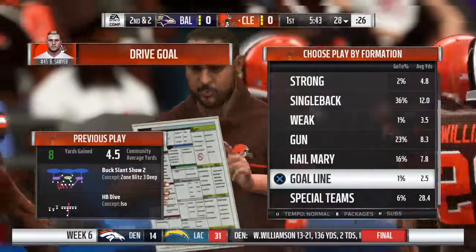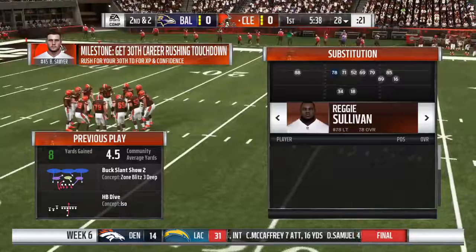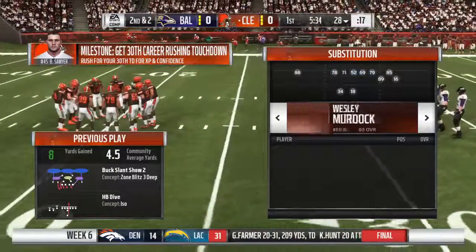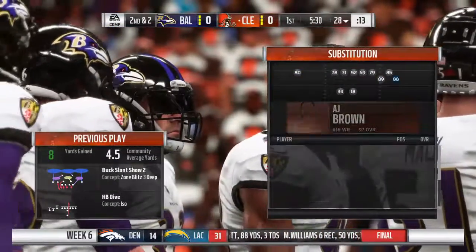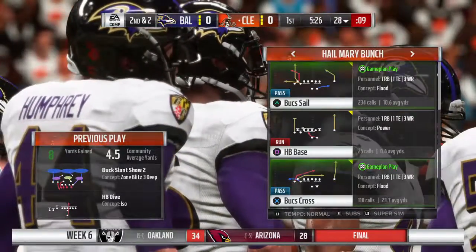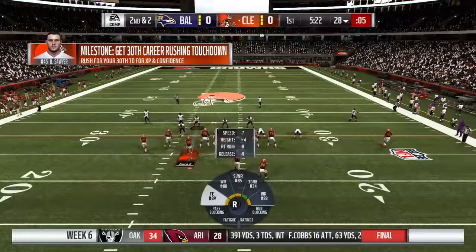But the team relies on it. He takes care of the football, he gains yardage for him, chews up clock, and that's been a big part of why they're winning games lately. Line of scrimmage, the 28 now as they come up on 2nd and a couple.